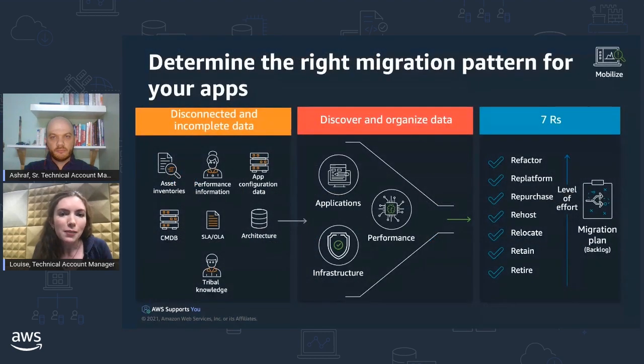So, determining the right migration pattern for your applications. The migration recipe for success is to put a lot of planning into the migration, organizing all the data, and having clear goals and outcomes as well. No migration plan is the same. Each organization must tailor their plan on business objectives, resources, timings, requirements, and capabilities too. Each workload should be analyzed individually to determine its ideal cloud migration path.